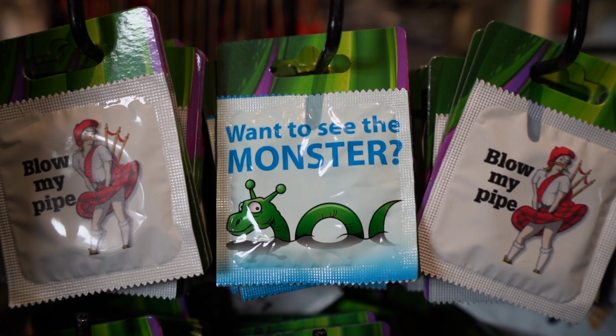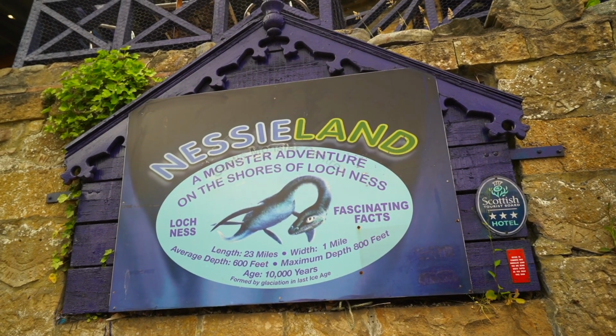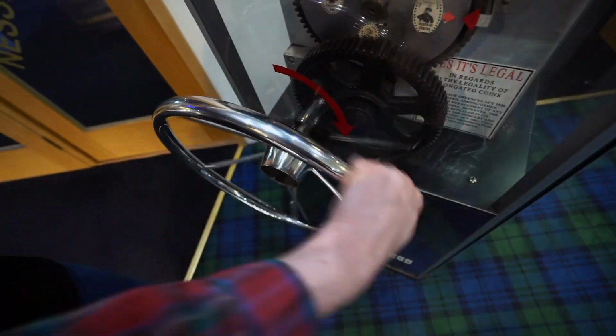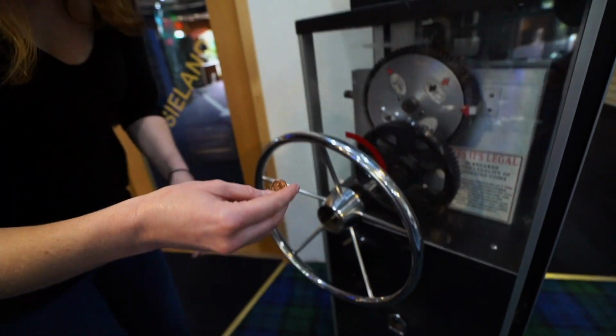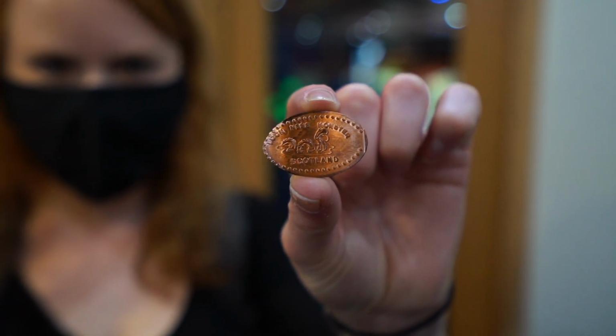Literally. We even followed the signs to a place called Nessie Land, which was a sort of indoor museum, but we only made it as far as the gift shop and the penny press. Wow. Show us the result, Emma. That is great.